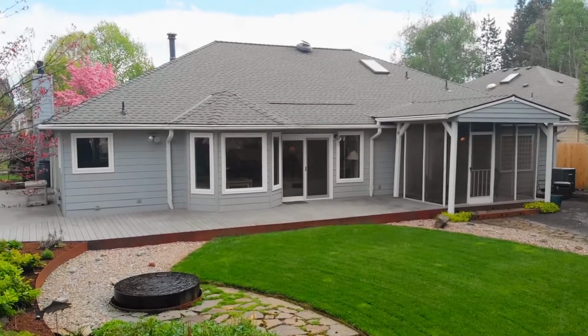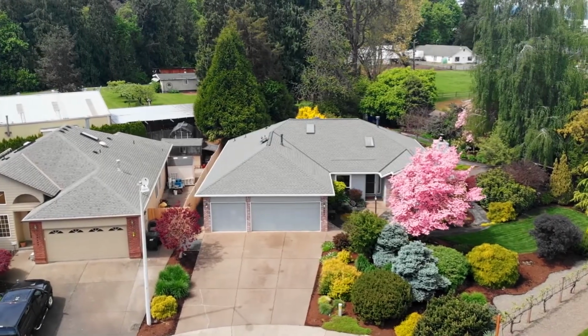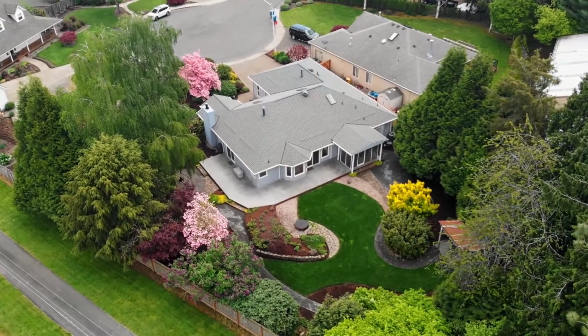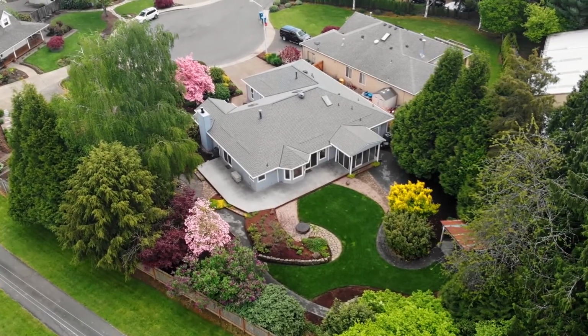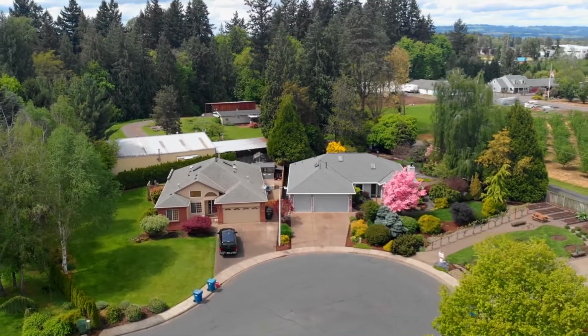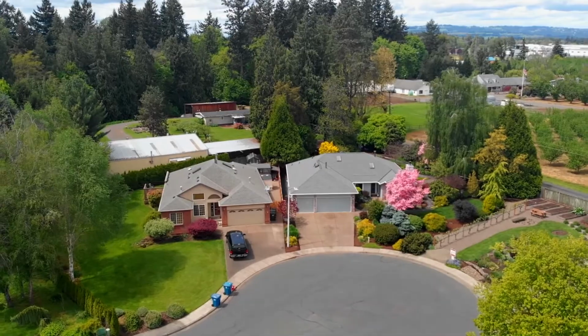Other features include a newly installed irrigation system, a large garden shed, a newer 50-year roof, and a high-efficiency furnace. A true gardener's delight, located in historic Aurora. It's all here ready for you to call home.